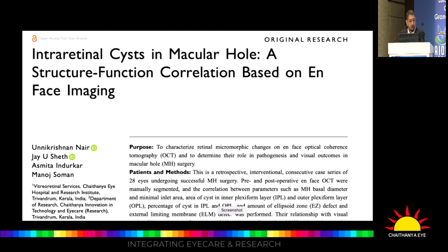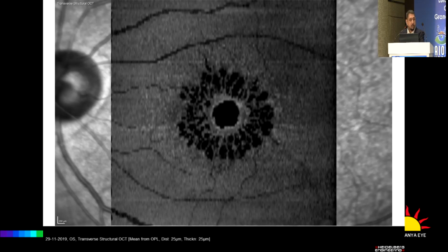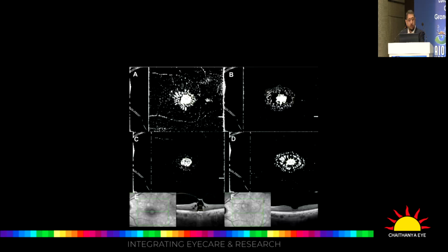This is again one of our studies in which we studied manual segmentation, and we found two types of cysts. In the outer retina you have more radially oriented cysts, and in the inner retina you have more speck cysts in a larger area. The outer retinal cysts are in a larger area probably because of the loss of contact of the RPE and the lack of functioning of the RPE pump, while the inner retinal changes are more of a chronic nature and are in Henle's elongated Henle's layer, and both of these were corroborated with preoperative visual acuity.